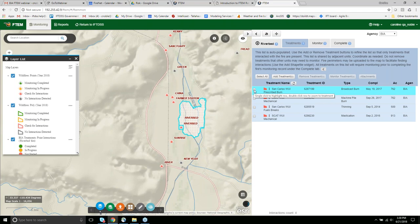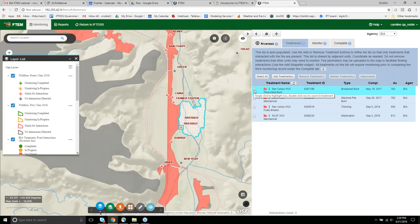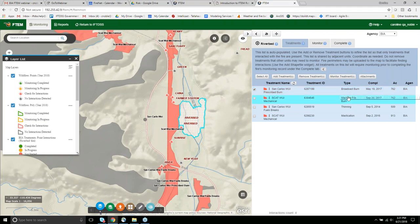And it should get represented with the crosshatch mark. We can see that if we look at what attribute information we have, this same acreage for both of these treatments. We have mechanical treatment about 6 months apart, and then we have prescribed burn. So here's the representation of the footprint of the prescribed burn.